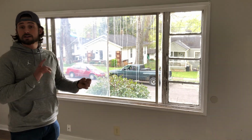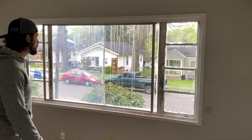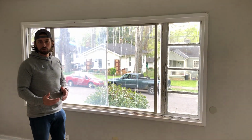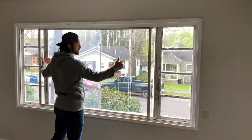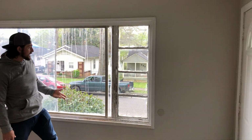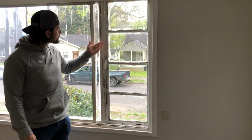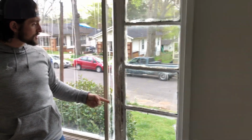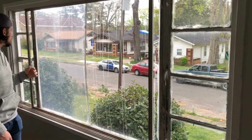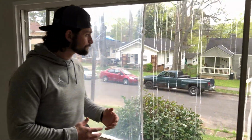So number one, needs a new roof. Number two, needs an entire new front window because one of the issues is this window has to be operational, okay? So if we put a big window in right here, we still need to get rid of these because you can't open them. There's no way to open it. It's been painted shut for years and years. So this piece has to come out. Obviously this has to come out and this has to come out because it needs to be operational, okay?